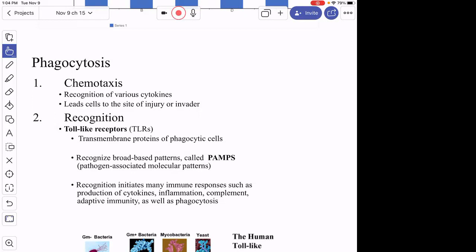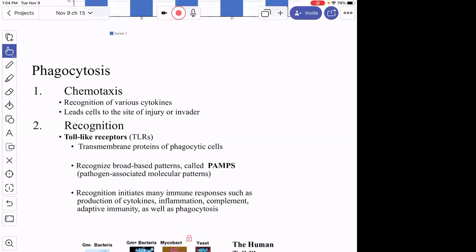Okay, and then we sometimes skip over this step, but you have to remember that the phagocytic cell has to actually recognize that the invader is worthy of attack. It has to have a way to recognize this is not a self cell, this is some kind of invader. The mechanism that our phagocytic cells have to do that is called toll-like receptors.